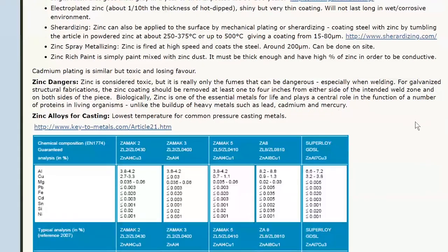There's one more mention about zinc. One of the dangers of zinc is that the zinc oxide can be toxic. So welding zinc-plated steel is dangerous, particularly if it's in an indoor environment without circulation.